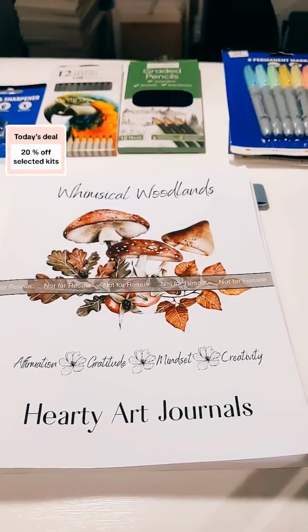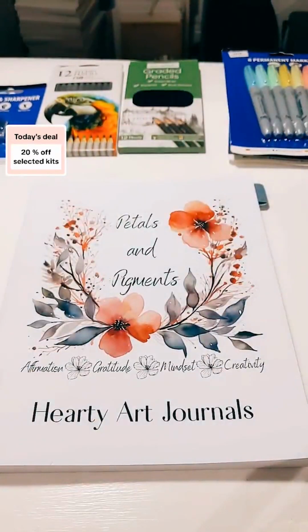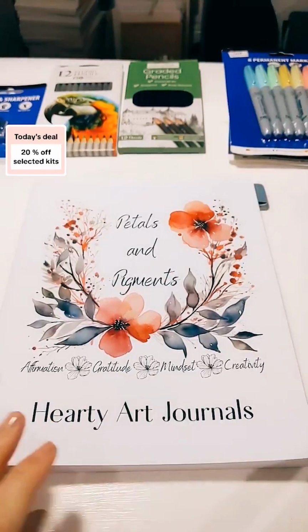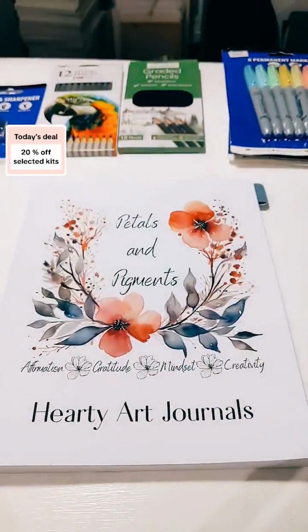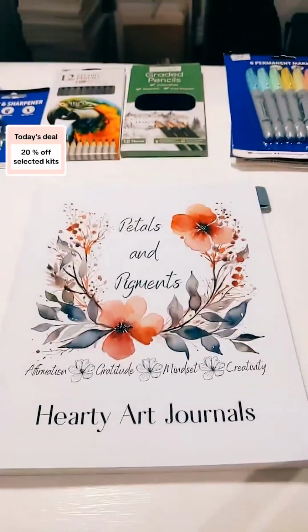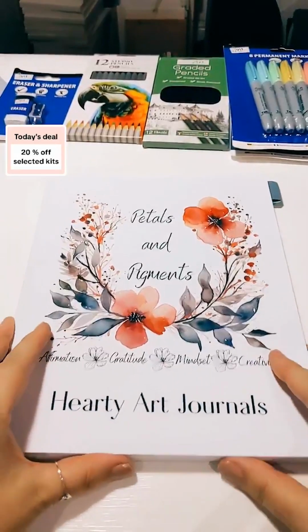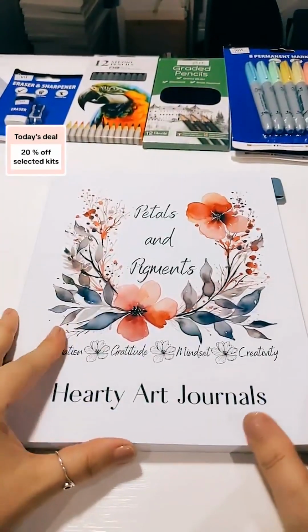Going to run through the journals. So the journals are actually colouring books, but they are colouring books in the way that you also use it for a journal. So this is Petals and Pigments. I gave it that name because it's all botanicals.